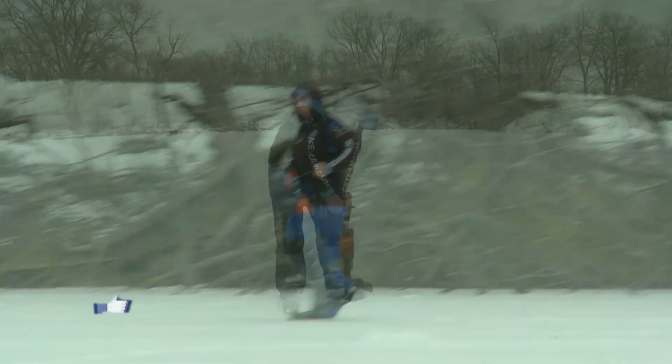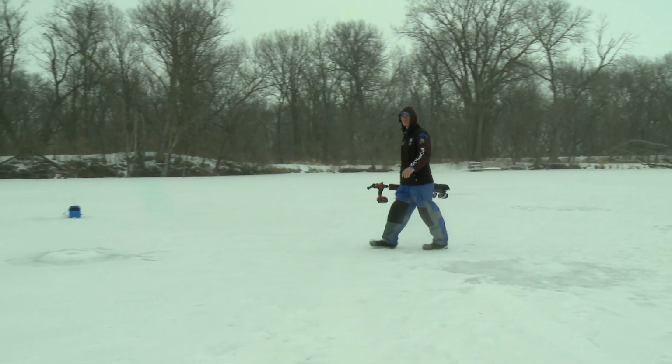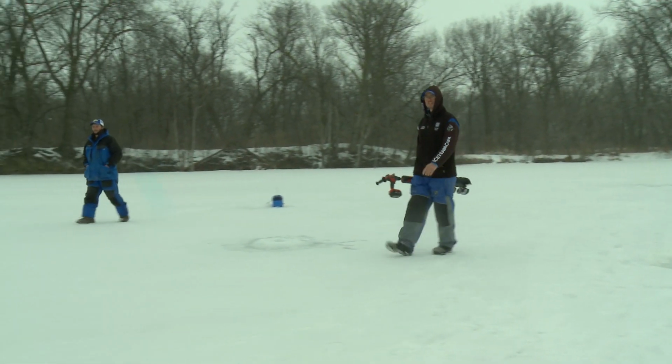How deep is it? And then it's deeper here, so there's like a little bit of a spine right here. Let's follow this baby right up in and see where it curves around, if there's any trees in it.